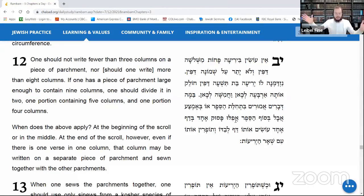If all of a sudden you manage to get a bigger piece of parchment and it's going to have nine columns on it, because keep in mind, we already calculated how wide the columns are. So you can't make one column longer, right? That won't work. We already calculated that. So you know already, this piece of parchment is big enough that it's going to have nine columns on it. Cut it and put four on one and five on the other. Medvar Mamurim, what case are we talking about?